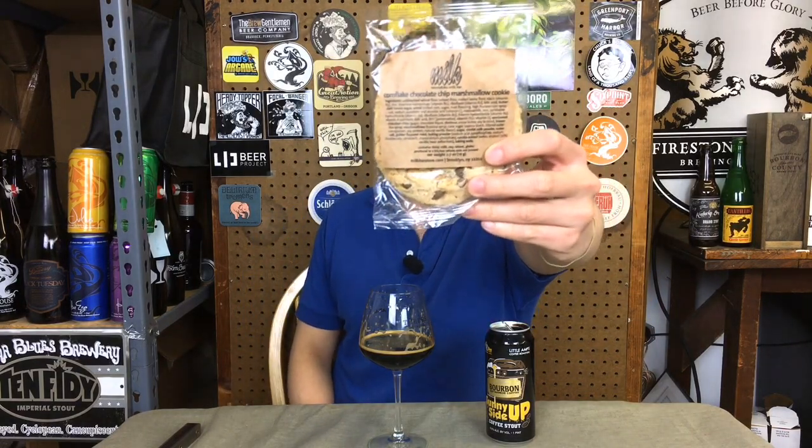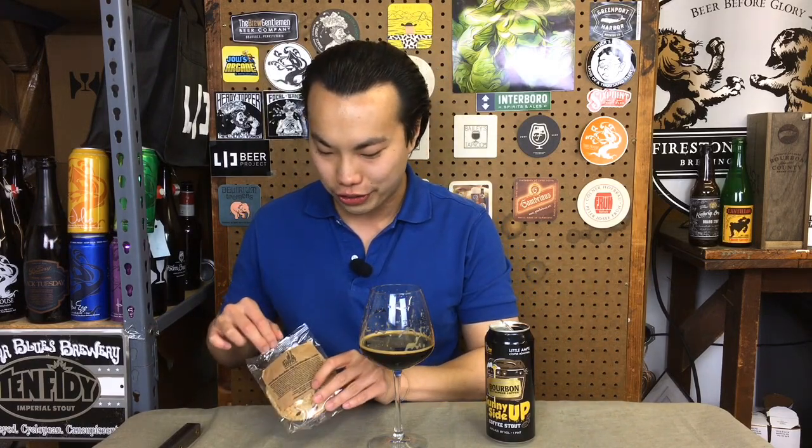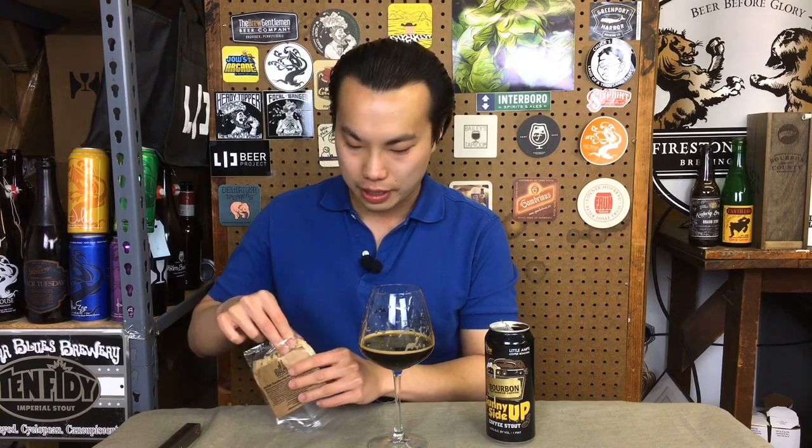So I actually have more of these Momofuku Milk Bar cookies, and this is the Cornflake Chocolate Chip Marshmallow Cookie. That's a mouthful, that's a lot of words in there. And we're pairing it with a bourbon barrel aged Imperial Stout brewed with coffee, the Pizza Boy one. Thank you so much, Jeff, for this one. You can check out the review of this beer.